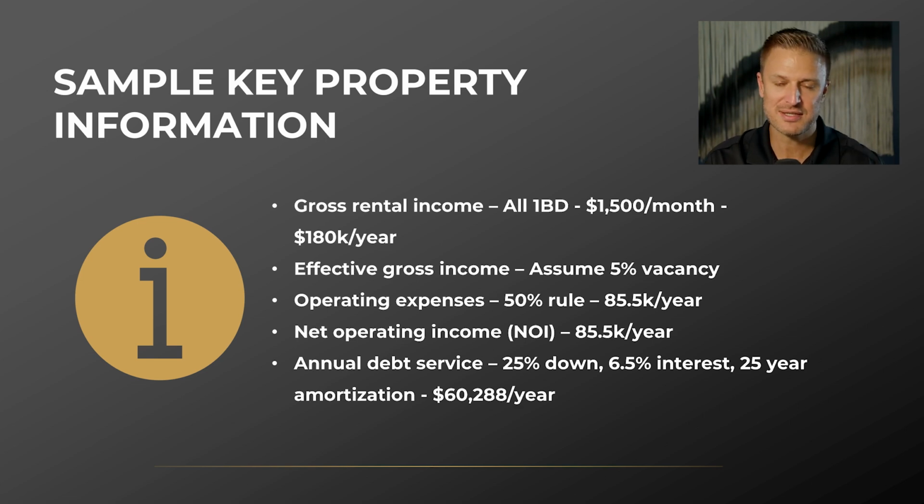Now, the thing is that that doesn't necessarily mean that's what you are collecting because there could be some vacancy. So we're going to look at this and say, okay, what's the vacancy in the last 12 months? And in this case, it was 5% vacancy. So we got to factor that in. And so once you reduce that 5% vacancy, that's called your effective gross income. Okay. And so we're going to be going over what those numbers are. And then from there, we're looking at the operating expenses.